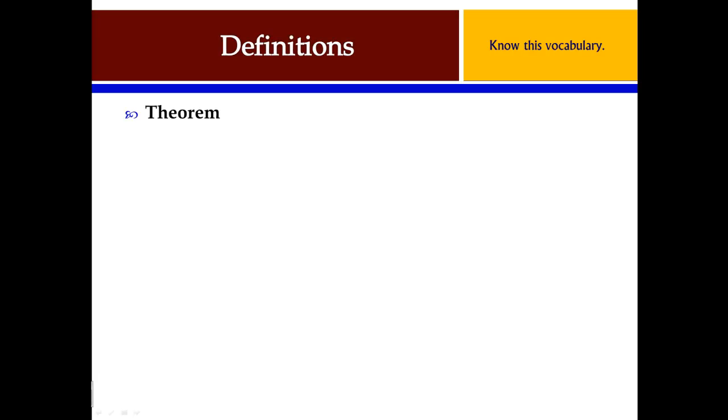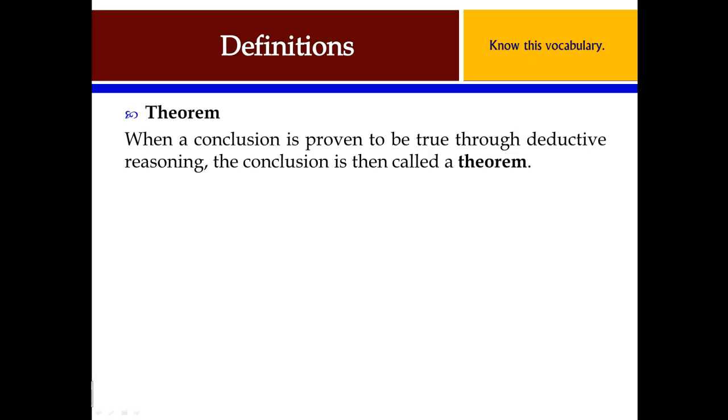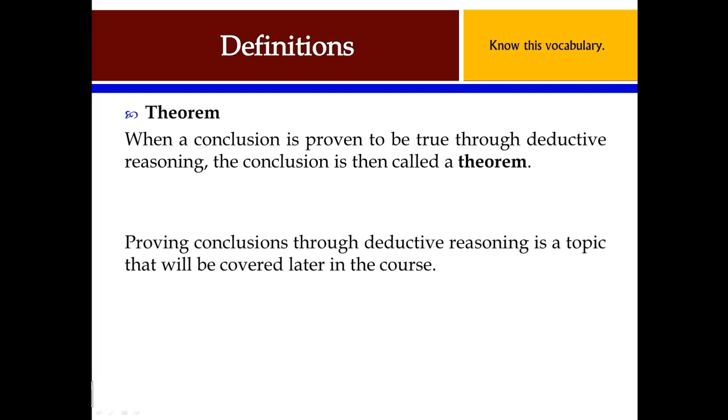And our final definition for this video is the word theorem. When a conclusion is proven to be true through deductive reasoning, the conclusion is then called a theorem. And proving conclusions through deductive reasoning is a topic that we will cover later in the course. So at this point, you don't need to worry so much about proving conclusions as you do understanding the difference between an inductive reasoning situation and a deductive reasoning situation. And you'll be using both inductive and deductive reasoning throughout this course in order to think critically and solve problems.